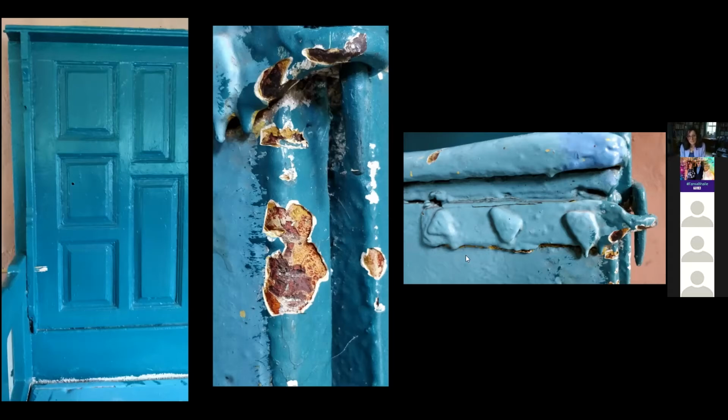Incredibly thick paint, which luckily preserves vernacular furniture in a way that is very, very lucky, this painted tradition, because pine furniture is so fragile compared to aristocratic mahogany or even quality oak. Pine gets woodworm very, very quickly. It's very fragile. So the paint is a great way of looking after it.